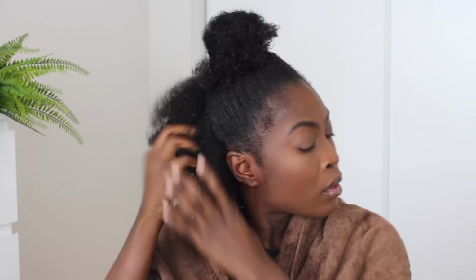Alright, so my hair is freshly washed. Water got all over my face, so I apologize in advance for any blotchiness of my makeup. This is what my hair is looking like. I'm going to separate my hair into 2. So do half and half. So I'm going to pump some into my hand.